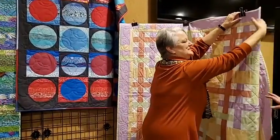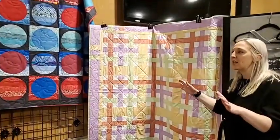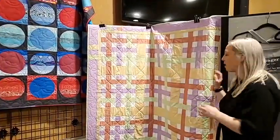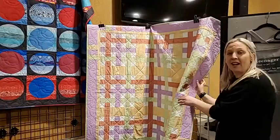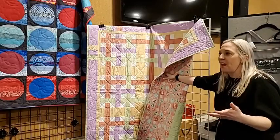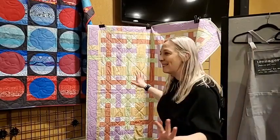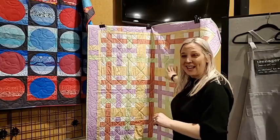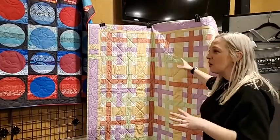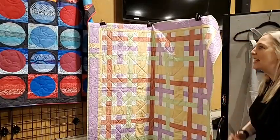And I look at this and I say it's almost reversible in the sense of as the child grows. I see this back side and it reminds me more of the younger stage. And then as they get a little older and they're in that stage of, I know how to do it, I'm a big girl, then they can kind of get into this side. So it's kind of reversible in that sense.